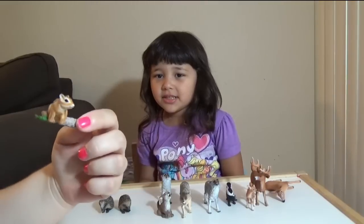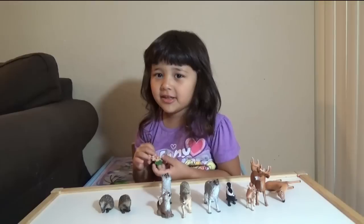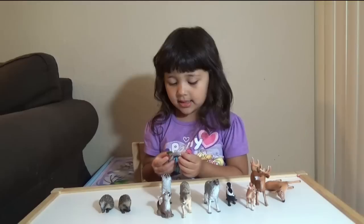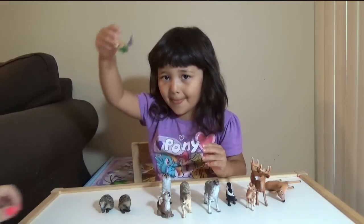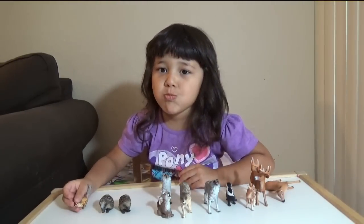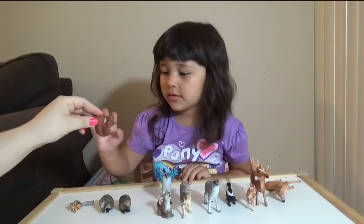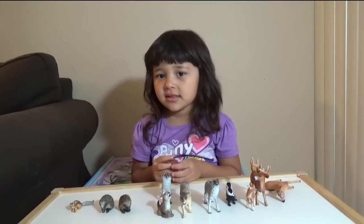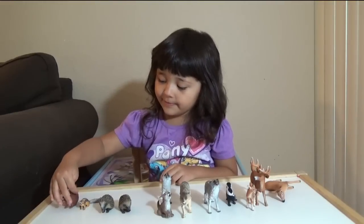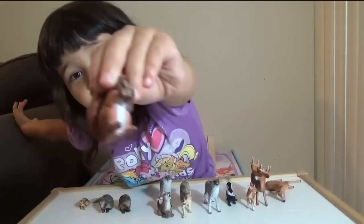So, what is this? Chipmunk. What do chipmunks do? They eat acorns and nuts. Did you see how they eat? They're funny. Their cheeks are full. Yeah, they eat like this. Squirrel. Where do squirrels live? In a tree. Yes, they live in trees and they eat nuts and acorns like chipmunks. This squirrel is bigger. You want to show the squirrel to the camera?